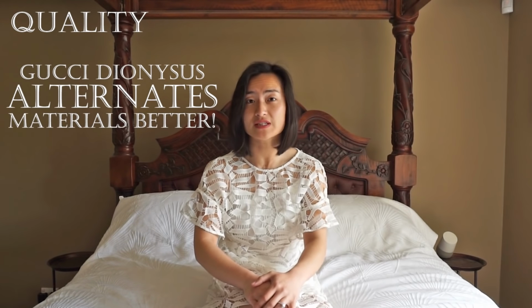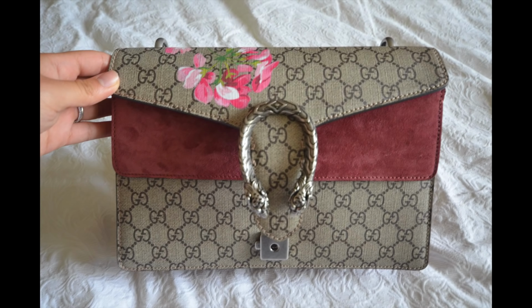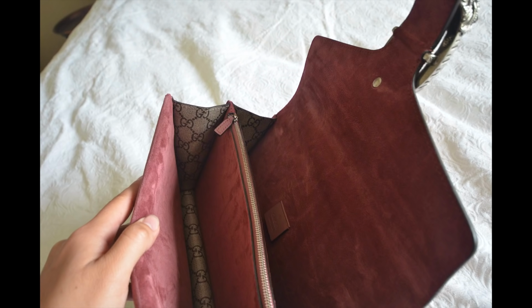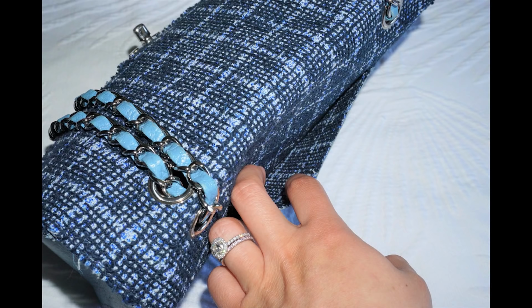I have to admit, design-wise, this isn't as clean as what Gucci did with their Dionysus bag. For those of you who watch my YouTube review, you may remember me saying that every surface which is canvas on the outside is suede on the inside and vice versa. It was a really clear and beautiful play of materials. Meanwhile, this Chanel bag is a bit more jumbled in its material philosophy.